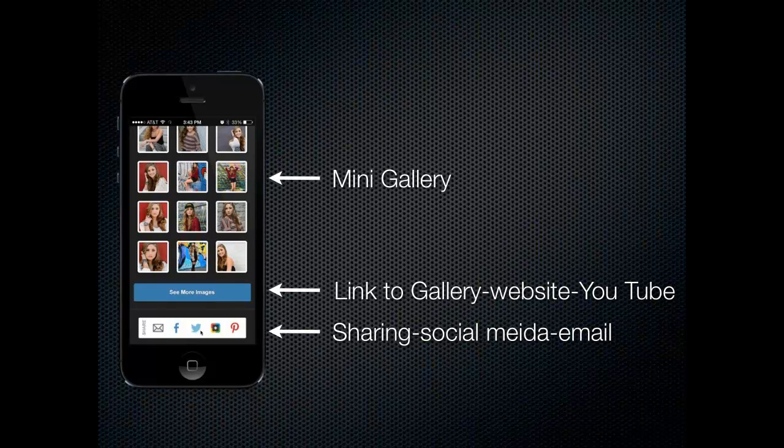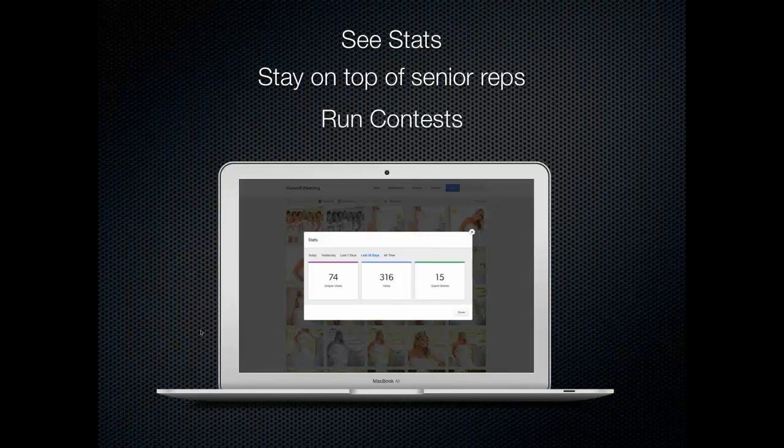My favorite thing for this, besides the digital brag book, is being able to see the stats for the seniors. So I can keep on top of my senior reps, see what they're doing, see how many views they've had, see how many shares they've had. And this year we're also running contests. So 1 month we're going to give away a $50 bonus product credit for the senior rep that shares the most or shares 25 more times. So it's a great way to keep on track and make sure your seniors are doing what they should be doing behind the scenes.